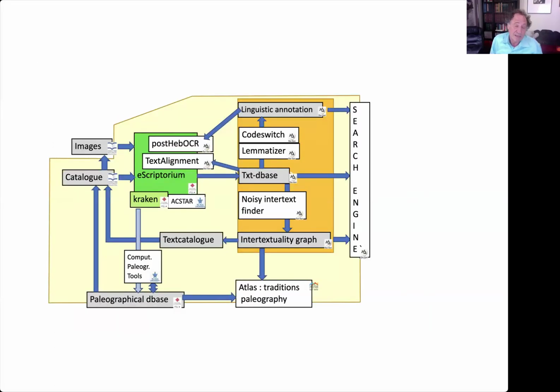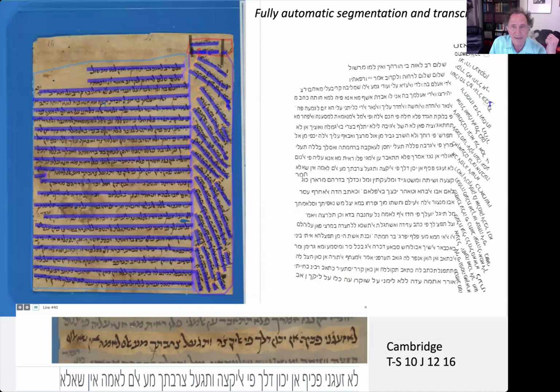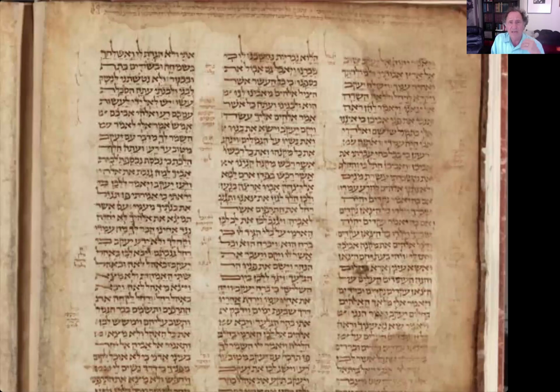But we're working on improving the quality of the text extracted using two main methods. One is large language models, which can predict what words make sense in context, and also comparing to other texts that may exist, perhaps parallel texts, and using that to suggest better readings and take into account what kind of errors the OCR engine might make. So, this is the segmentation and the transcription. And it's not easy.